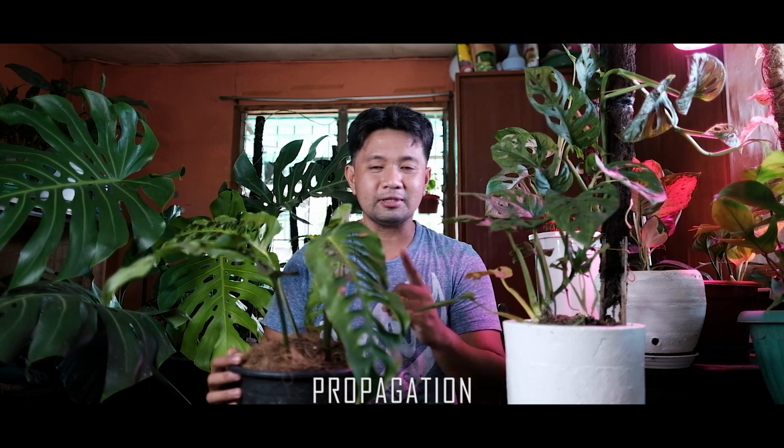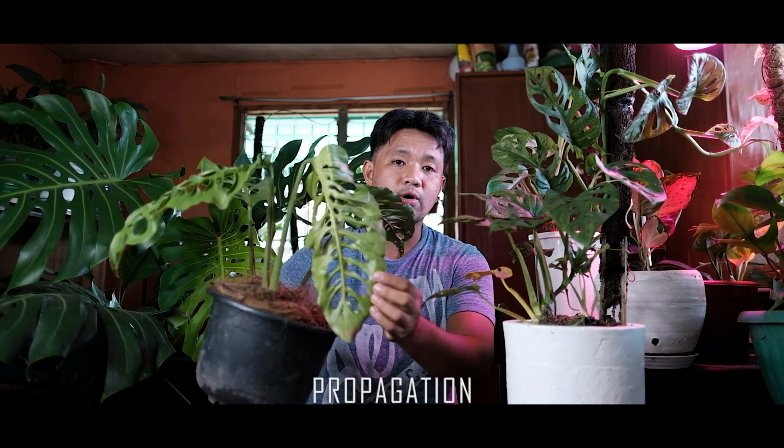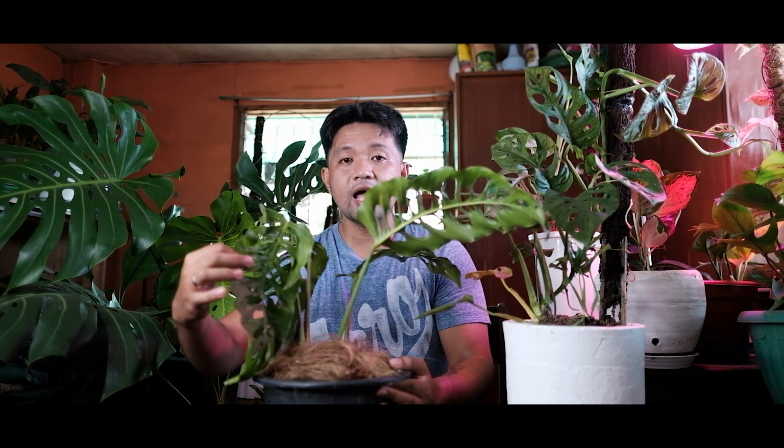Ito, magti 3 weeks na to sa akin and it's actually doing pretty fine. Meron lang siyang isang root, aerial root lang talaga. Tapos, healthy pa rin siya. Ito, bago to kasi. So that's the reason why hindi siya gaya ng dahon na to na nakatayo talaga. When I got this plant, parang nagpo-fold pa siya. At ngayon, parang nag-unfurl na siya.